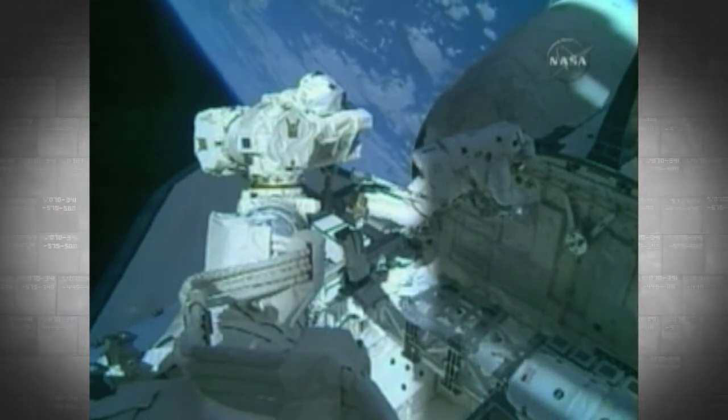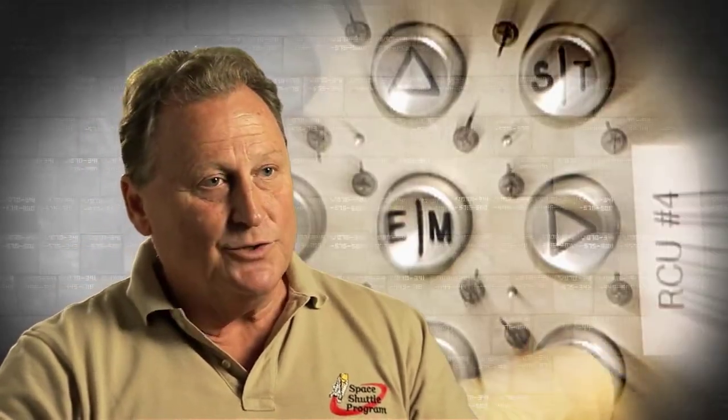Now, this camera was developed in a very aggressive schedule, so much so that when it was presented to the shuttle management, it was deemed too aggressive to be feasible. Mike's team took that as a challenge, and indeed identified, developed, and certified that camera on that schedule. It was really a heroic effort.